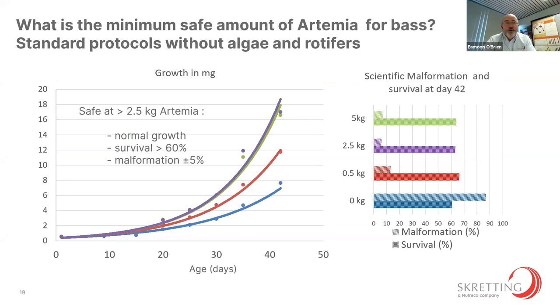We could achieve normal growth, survival in excess of 60%, and malformations approximately 5%. These are scientific malformations. So it's certainly possible, and also without any need for rotifers in this type of production as well. So such a system enables higher fish stocking densities, which allows in turn for a more economical return on capital infrastructure employed.